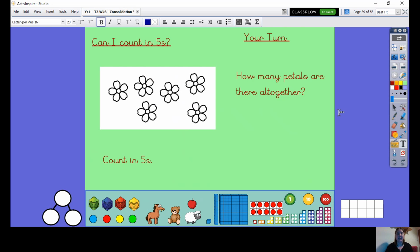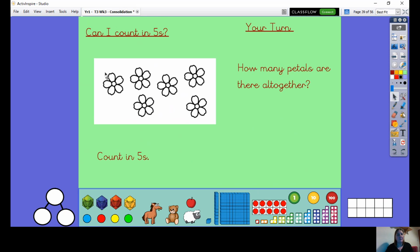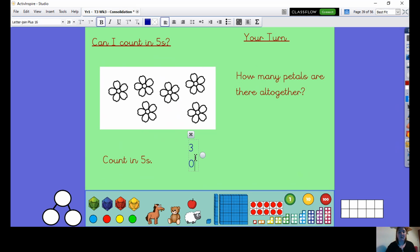Okay, so this is your turn. So again, you're going to count in 5s. How many petals are there altogether? So we're not counting the flowers, you're counting the petals. So each flower has 5 on it. So counting in 5s, how many petals are there altogether? So pause the video here and have a little go. Okay, so hopefully you went 5, 10, 15, 20, 25, 30. So there are 30 altogether.